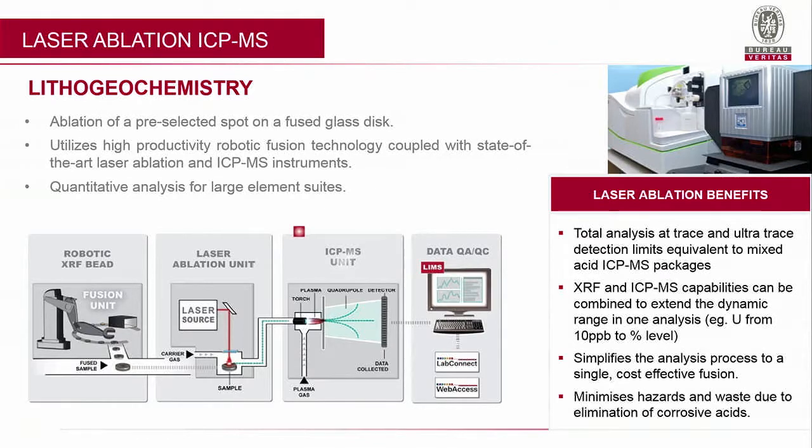Some of the benefits of using laser ablation is total analysis to trace and ultra-trace levels, basically the equivalent of a 4-acid ICP-MS package. Another benefit is that when you combine laser ablation ICP-MS with XRF, you get a very, very large dynamic range. Essentially, it negates the need for overlimits. So you can go, for example with uranium, from the ppb level all the way to the percent level.